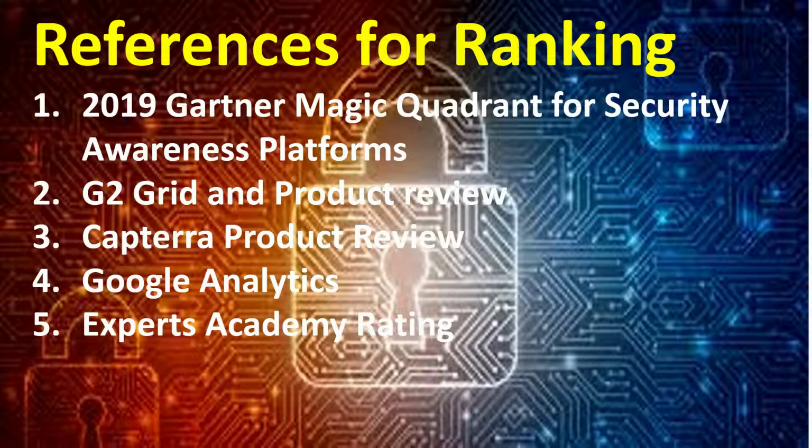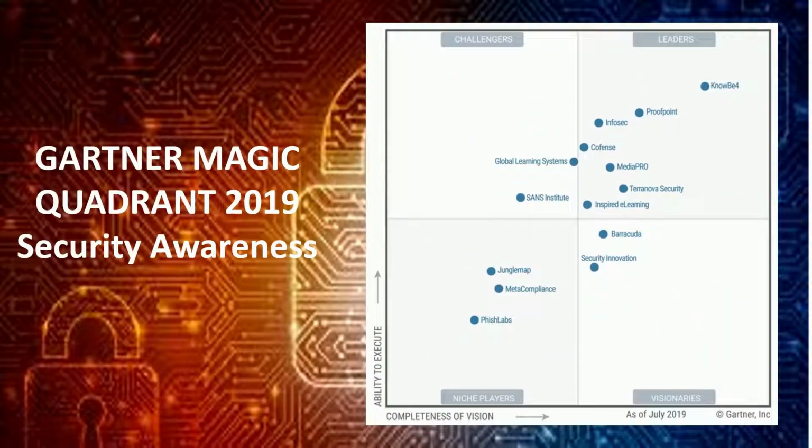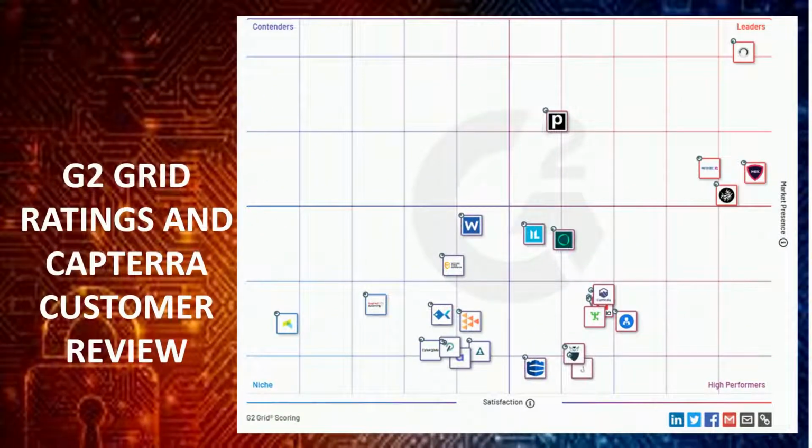In this video, let us evaluate the different security awareness platforms and identify the best ones in the market. References for ranking are combinations of ratings from different technology review agencies and technology trends platforms: 2019 Gartner Magic Quadrant for Security Awareness Platforms, 2022 G2 Grid and Product Review, 2022 Capterra Product Customer Review, 2022 Google Trends of Most Searched Security Awareness Training Platform, and the Product Rating of Experts Academy.